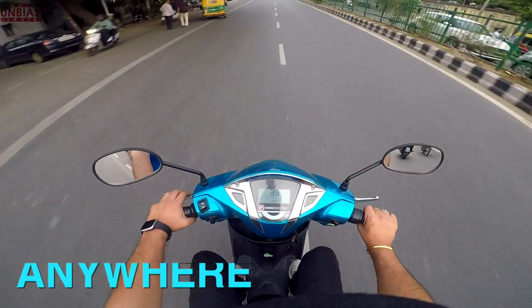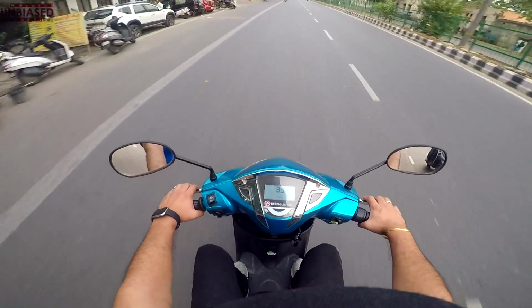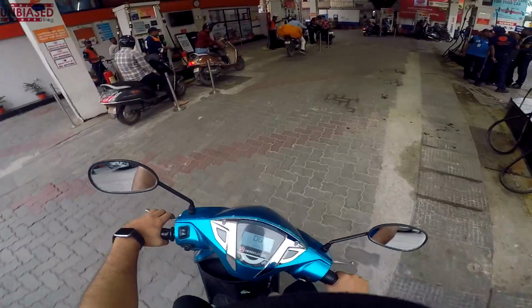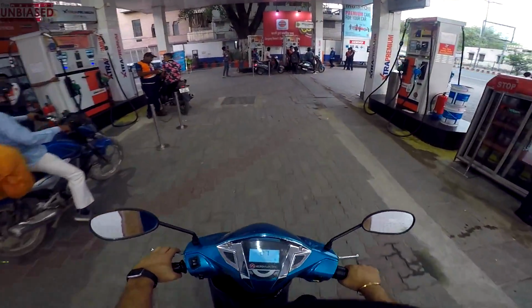And yes, no more visits to the petrol pump as you can charge it at home or office. But you can always go to a fuel station and inspire everyone standing in the queue to switch to electric.